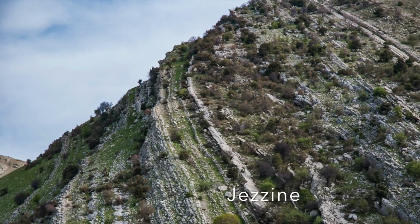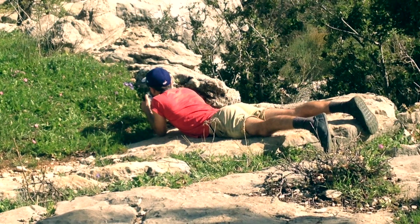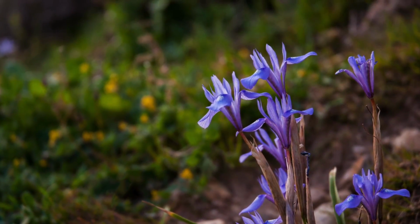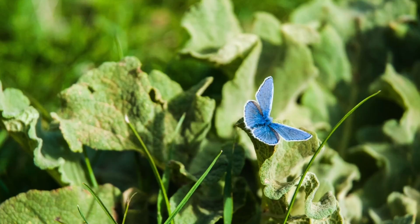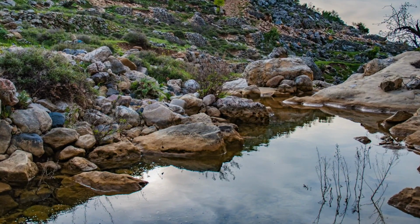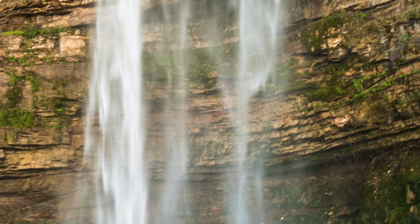Jezzine is an hour and a half south of Beirut. I often went down on the ground to capture the diverse flowers and the butterflies. The trail in spring is refreshing, and Jezzine's famous waterfall is overwhelming.